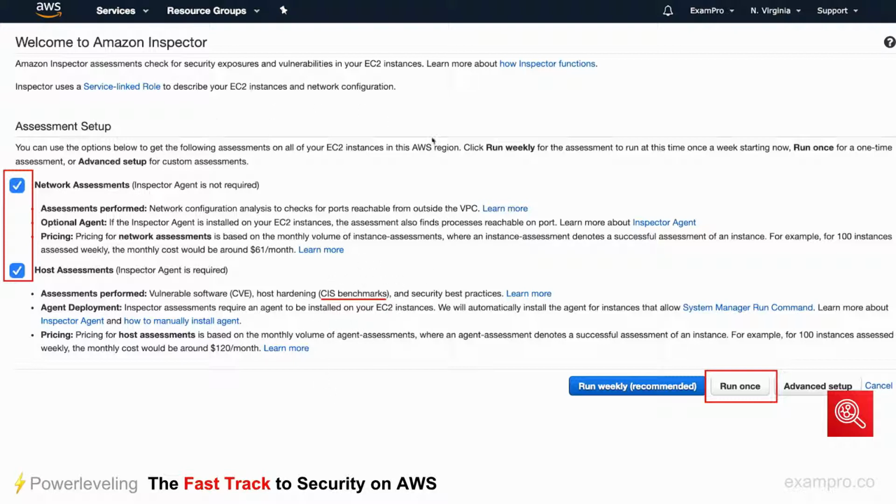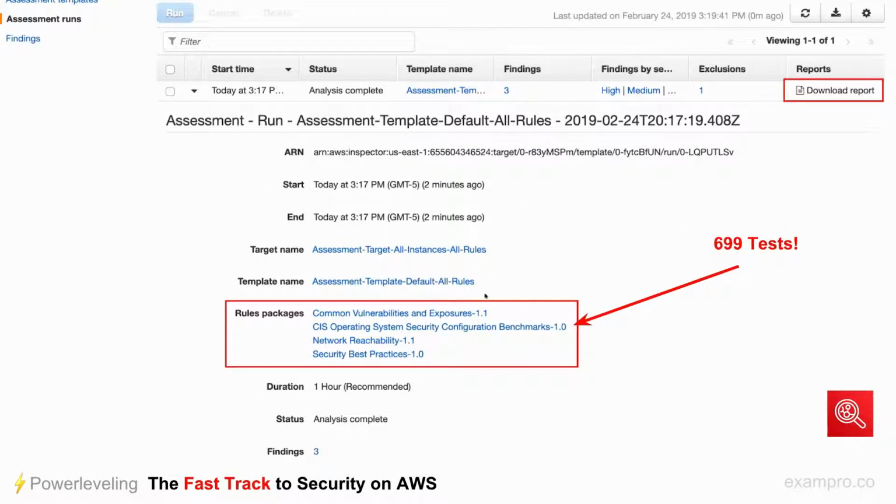For this to actually run against your EC2 instance, it does install an agent, but it installs that automatically. You're supposed to have the Inspector agent, but through Systems Manager Run Command, as soon as you press run, if it's not on your EC2 instance, it should try to install it, assuming that you have a compatible OS that works with Systems Manager. Anyway, I go ahead here and press run once, and it runs a multitude of tests. These are the rules, the packages of tests that it will run. The one we really care about is the CIS Operating System Security Configuration Benchmark, which has over 699 tests. It's insane.